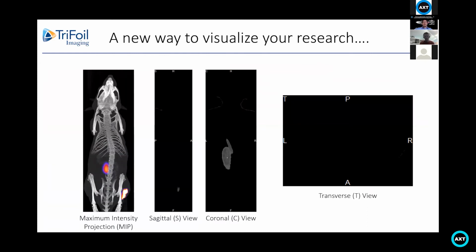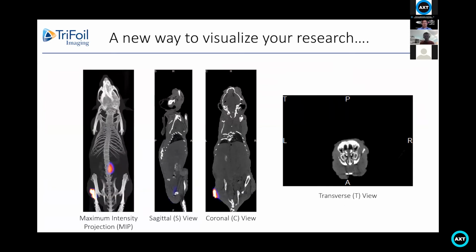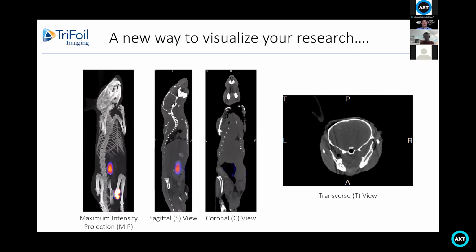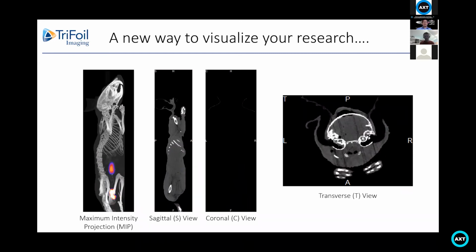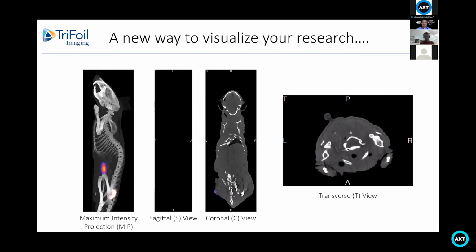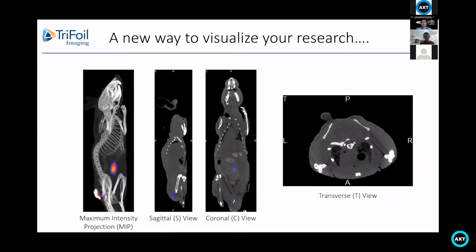And so this is what we hope to present to you guys, is that data from our customers has been taken and visualized in a 3D format. And what I really will highlight is how the study utilized the FLECT to gain information that otherwise would not have been possible had they used the 2D planar imaging or another technique. And so we'll be presenting these types of images from this point onwards. Maximum intensity projection will have a nice rotating GIF. And then the corresponding tomographic imaging views of the sagittal, coronal, and transverse.